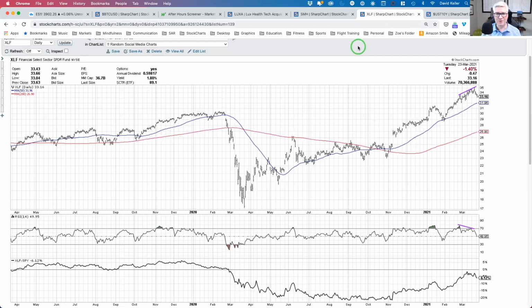And we look at the next chart, which is a chart of the XLF. Looks kind of like the semiconductor chart did a month ago, where you see the price going higher. We see this momentum divergence, higher highs in price, lower peaks in the RSI. And again, that indicates some weakening.